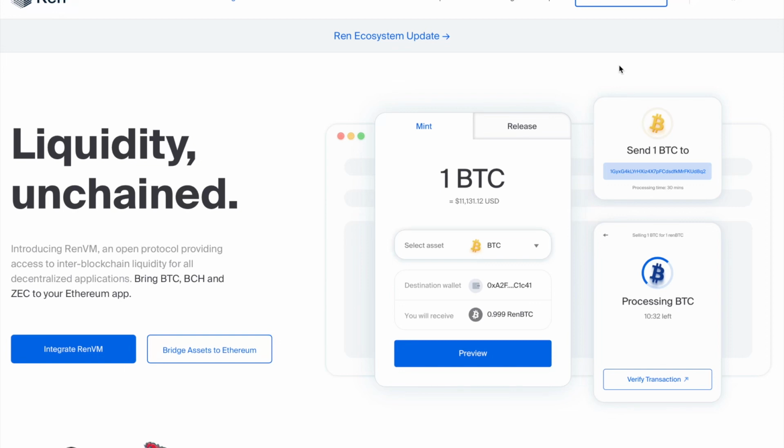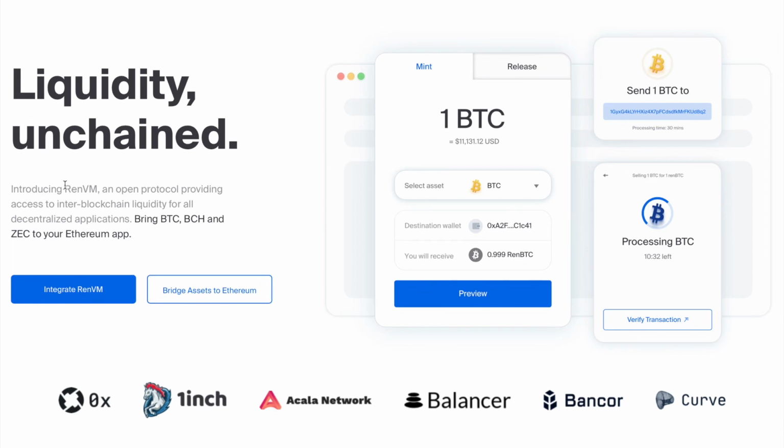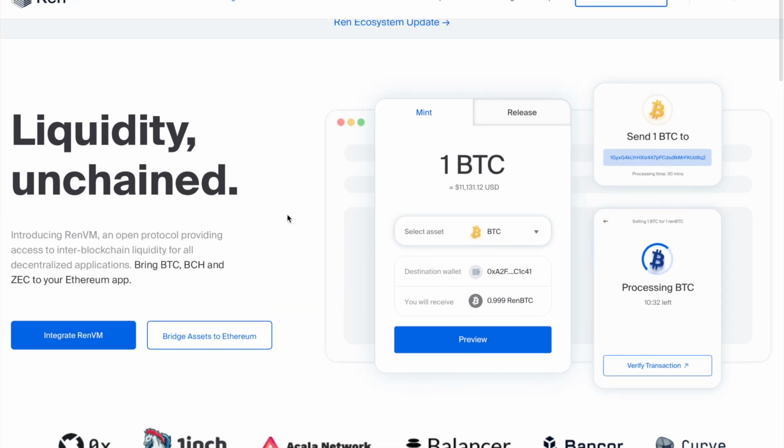Then we're going to do a more detailed technical analysis where I'm going to talk specifically about which price targets I'm looking at. But as far as what REN is, the REN protocol has something called the REN VM, right? It's the open protocol providing access to inter-blockchain liquidity for all decentralized applications. So if you've seen the recent improvements in the decentralized finance space, you know how hot it is and how many cryptos regarding this space have done extremely well, REN being one of them, and REN also being one that's particularly well placed because it's targeting sort of a niche market in this space, amongst other things.